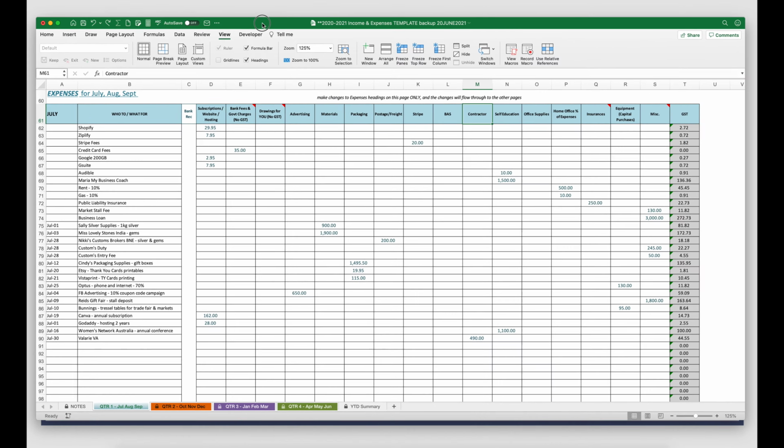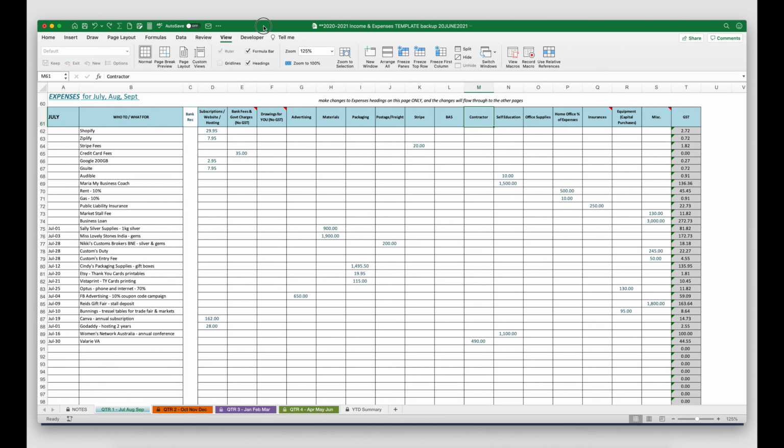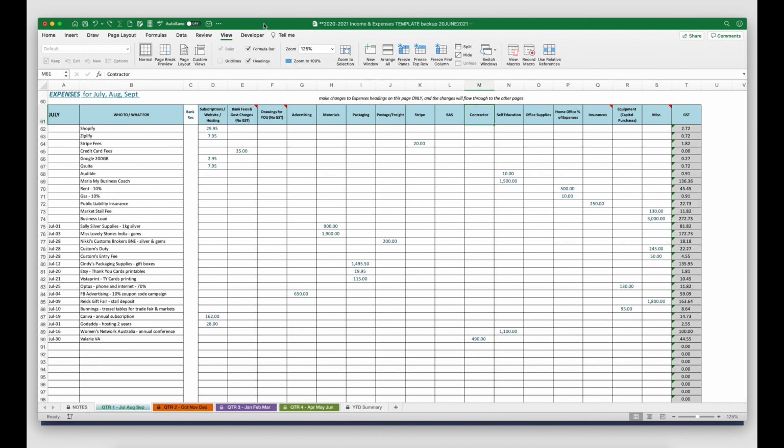Remember, these templates are yours, so they need to be personalized for you. So you feel special about them. You have some sort of ownership about them because you are the new bookkeeper in your new business. So I want you to really look closely at the categories across here for your expenditure.